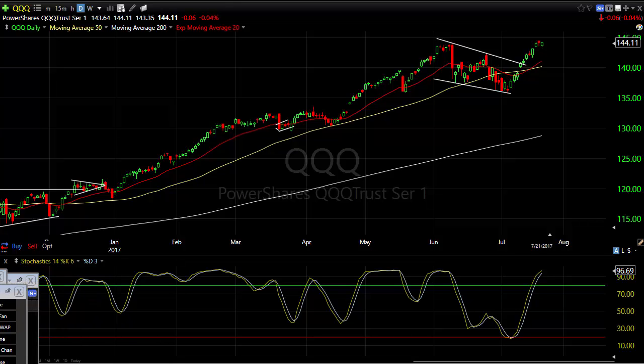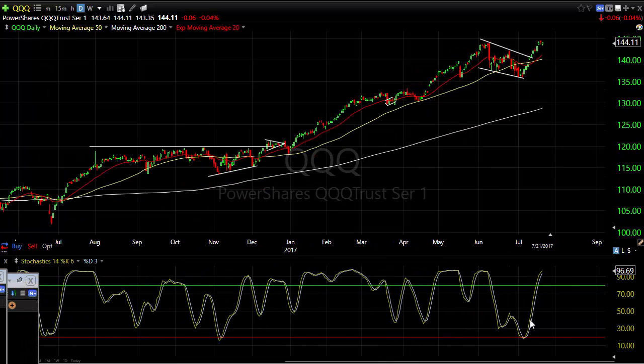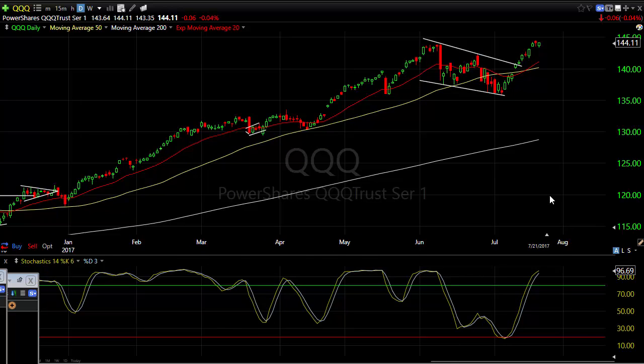Now, it doesn't always look as beautiful as this. All right, so don't everybody rush out now. It doesn't always look as beautiful as that. Okay, but this was a perfect example of buying oversold in an uptrend. Now it's overbought.